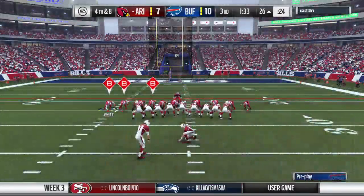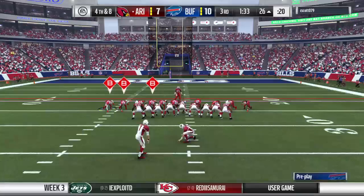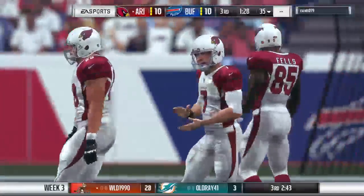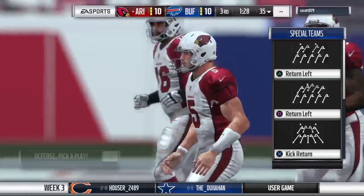Now Chandler Catanzaro for the Cardinal field goal. On the right hash, it's a 43-yard attempt. Kick is right through, and that will knot us up at 10. So he splits the uprights there, and I would imagine it's nice as a kicker. Right when it leaves your foot, you know it's good.